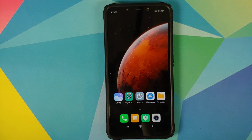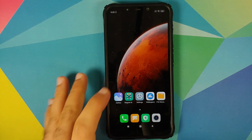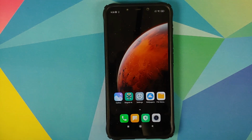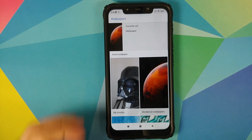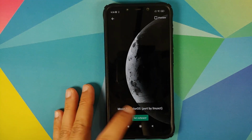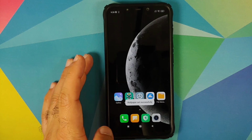My wallpaper of course was replaced by this static wallpaper from MIUI 12. However, if we go into gallery, you will see I still have the picture of my friend Lord Vader. I still have the wallpapers application installed, and I still have the Color OS 7 live wallpaper installed as well.